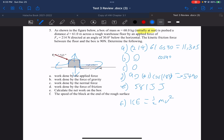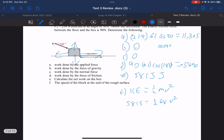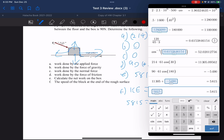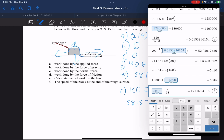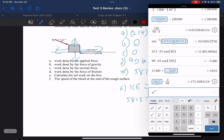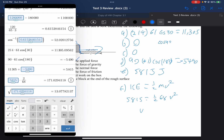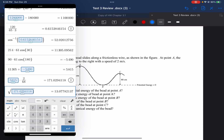We can use that fact to calculate its speed because KE equals 1/2 mv squared. So we can write 5,815 equals 1/2 times the mass, which is given to us up here, 68, times v squared. You then multiply both sides by 2 and divide by 68. We have the answer times 2 divided by 68 gives us that 171 equals v squared. So we take the square root of that to give us our final answer, which is v equals 13 meters per second.